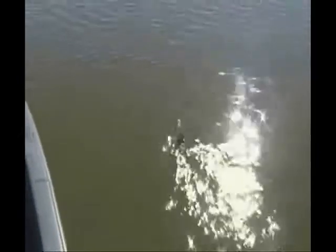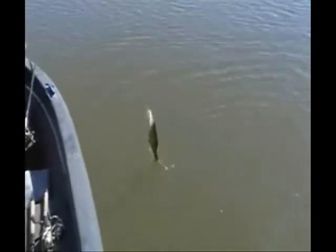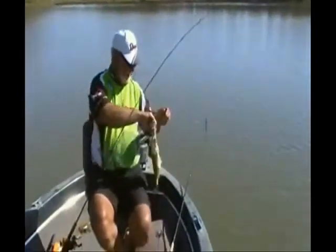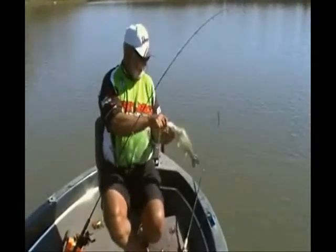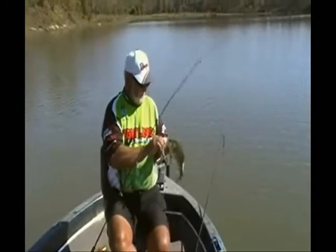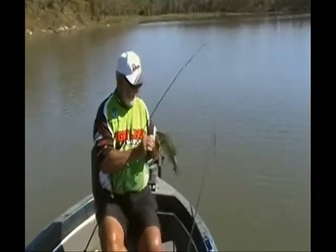Jim's got another one on. Spinnerbait fish. See if he'll come up and jump. There he is. Not a bad little fish. Again on that white spinnerbait. Nice little fish.